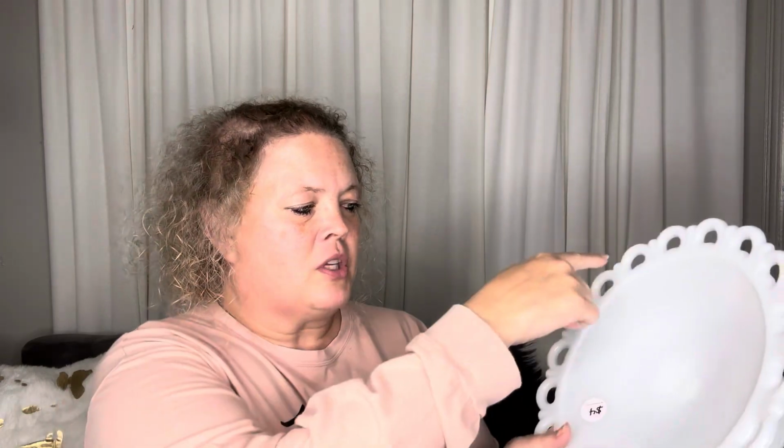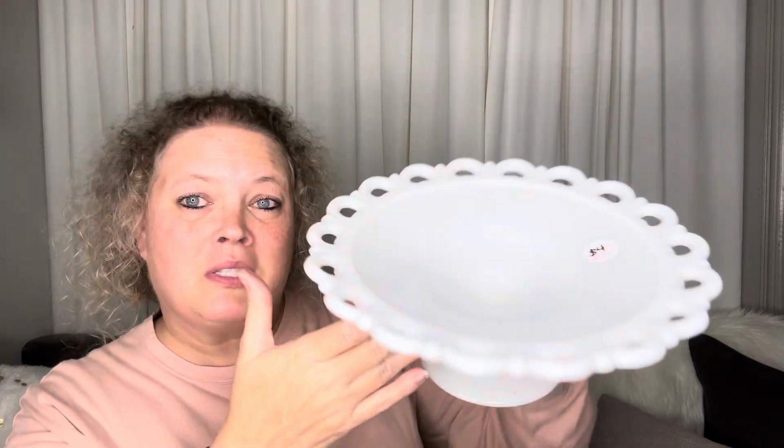I got this really pretty frame, gold frame, wooden for $2. I just think it's beautiful. It's a nice, solid frame, $2. They had this milk glass piece for $4. They actually had two of these, but one of them, when I picked it up, it was almost cracked all the way across. I could feel it give, and it had a big old crack in it. $4. I got this to use on my porch as a plant stand. So we'll see.